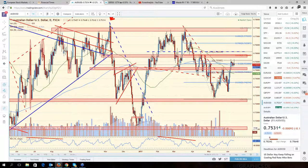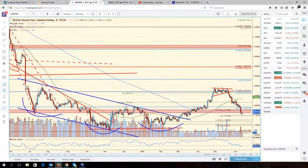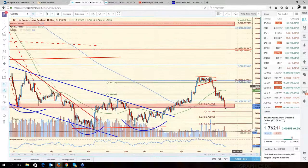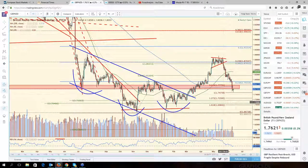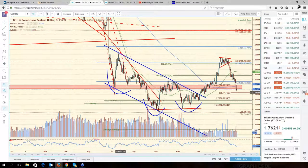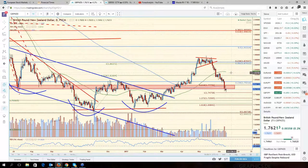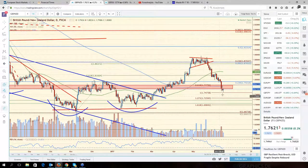A good example Blake gave us, the pound Kiwi and the pound Aussie, to talk about. So I'm going to be brief with that. We've seen the story here: descending channel, then it becomes a triangle, then it breaks out, then it accelerates, then it plunges, and now what do we see? We almost tagged equality of A, B, C.